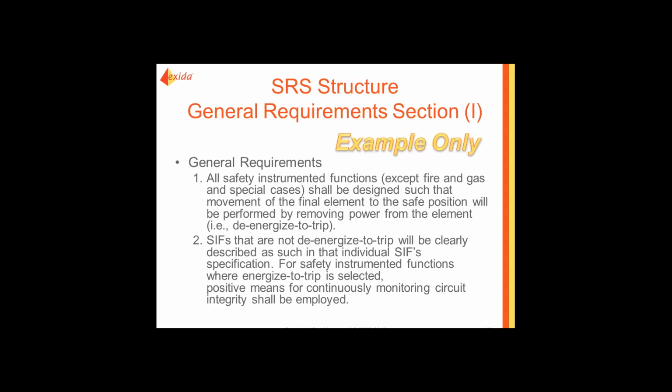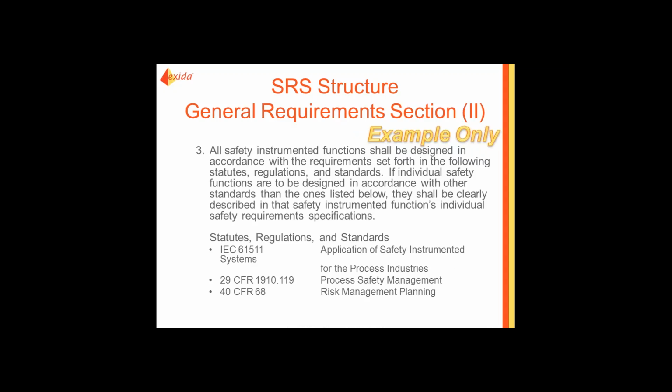And for safety functions where energized to trip is selected, you need to make sure the piece of wire that's connecting it hasn't fallen off. So normally you would put some sort of monitoring circuit to make sure that current is able to flow to the final element to trip it.